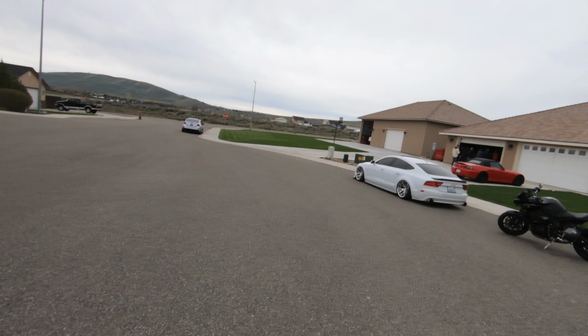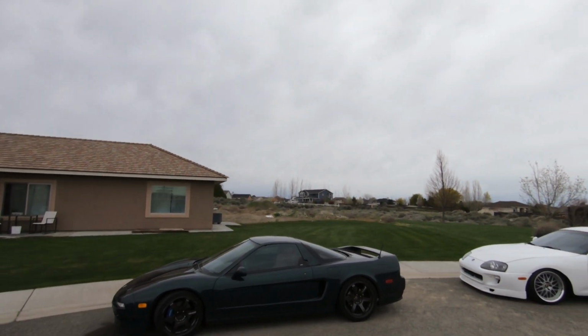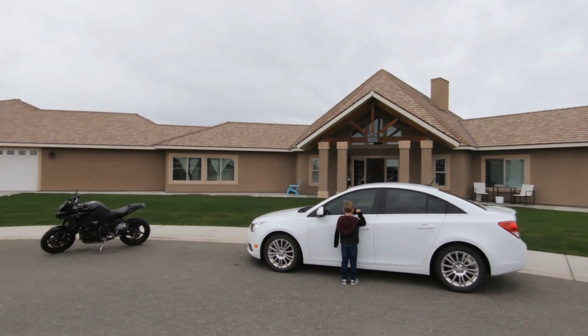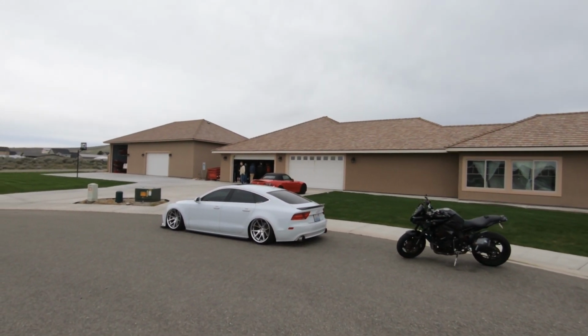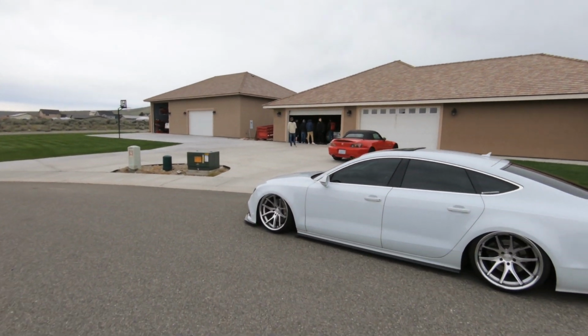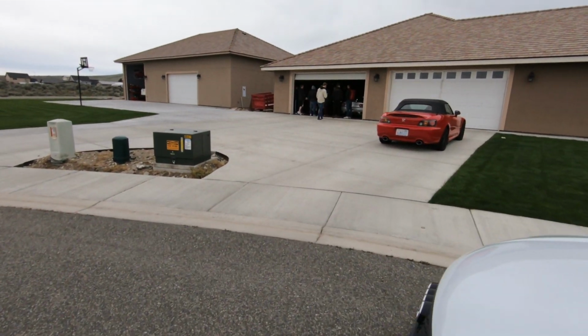So this is Carlos's house. He's got a big old house sitting on 3 properties with a bunch of land still back there. And he's got a big old shop. And everybody's over there checking out his cars. We got another buddy with the SDK. So let's go see what kind of cars he has.